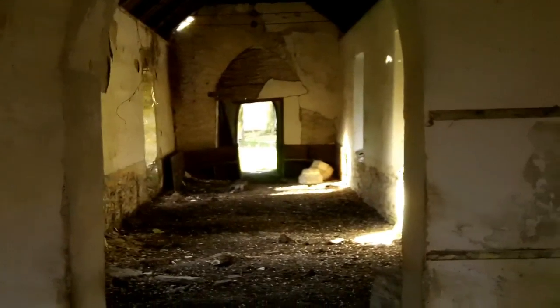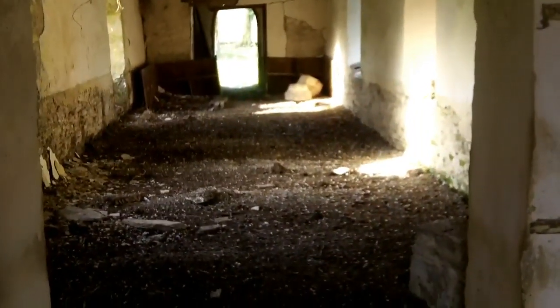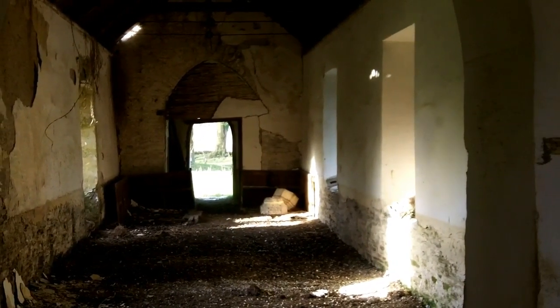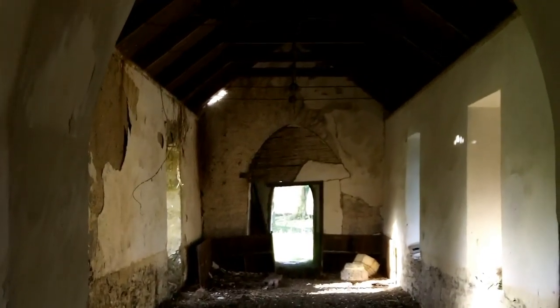I'm standing in an old medieval chapel or church. Now we're going to be detecting around the outside boundary today. We have been given permission to do around the outside of the walls and part of the graveyard. We're not going to do too much in here, but we're going to give it a good go. So I just thought I'd start the video off here and show you a little bit of this old building.